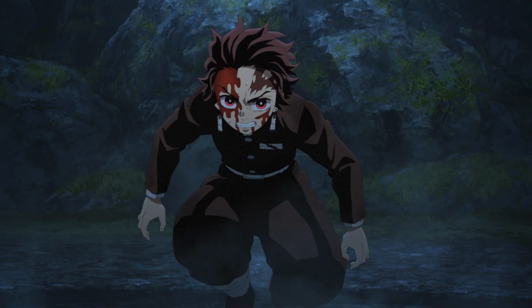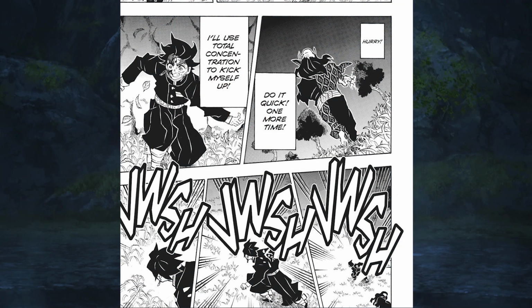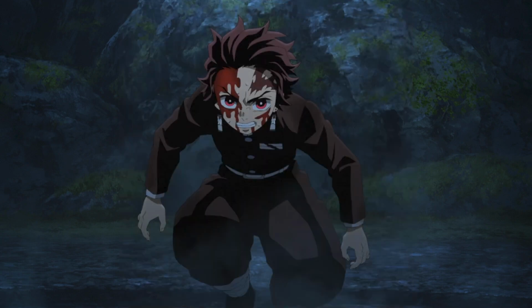Then here in the anime it's pretty cool because in the manga Tanjiro is just like, I gotta go again, and then there's just a sword that drops in front of him. In the anime we actually get to hear Muichiro saying Tanjiro's name, but we don't know where Muichiro is. Some people don't really know who's talking, so it's a really cool sequence where Tanjiro is like, who the hell is talking to me?